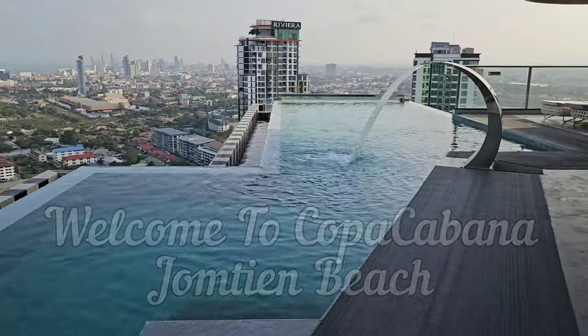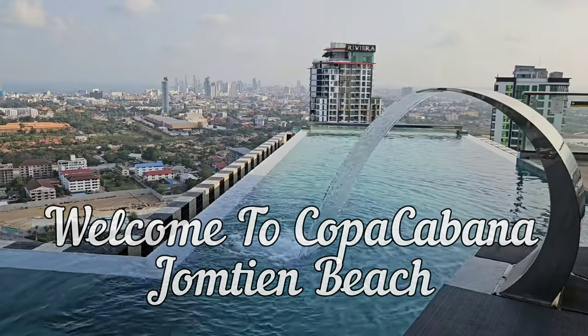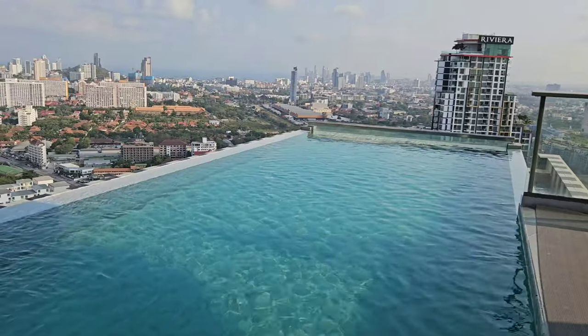Welcome to Copacabana Jomtien, beachfront and 59 floors of pure luxury with top of the line amenities and spectacular sea views.